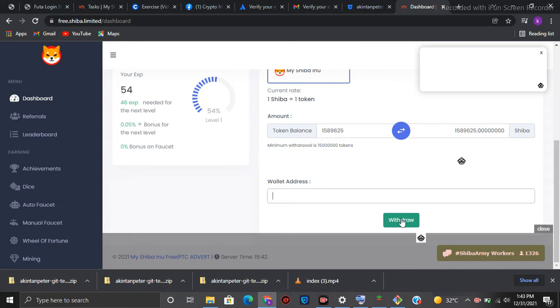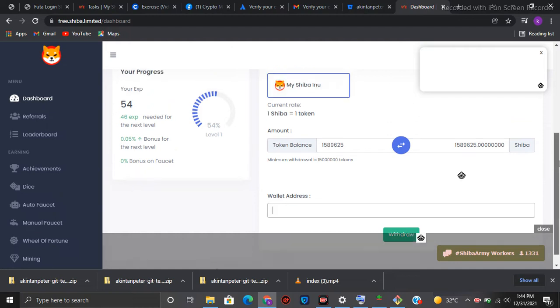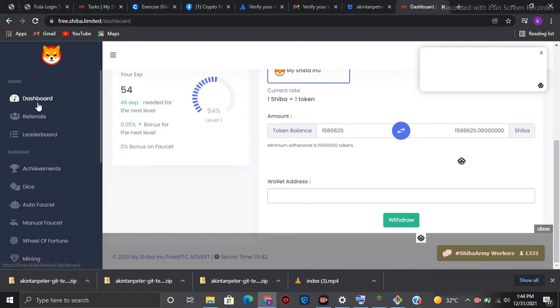Guys, this is real, I'm not joking, this is real. So let me explain some activities that you need to do here. This is the dashboard that I mentioned. This is referral, so you can get your referral link from here. It is loading. I've clicked already, get your referral link from here.